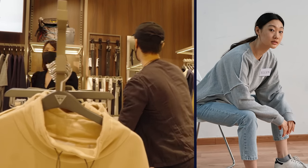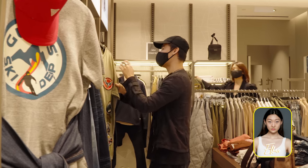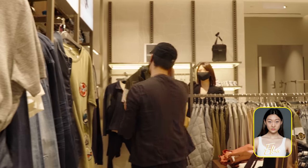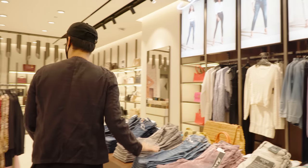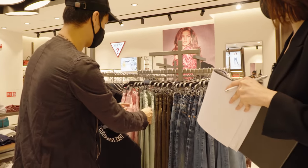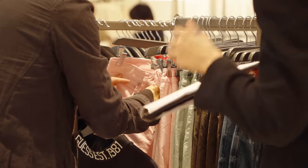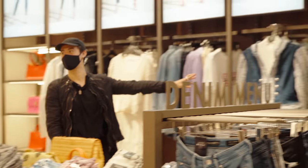Ellen can carry that boyish look. Yes, yes, she can. I think maybe the bomber. Oh yeah, actually that's quite cool. Actually that's her. That's her. We definitely need this look for somebody.